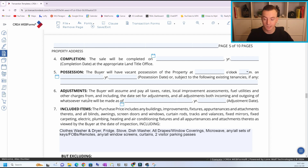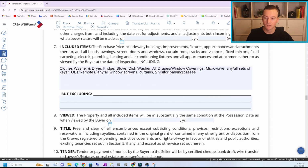So you don't have to worry about calculating this yourself. They will provide this to you prior to actually having to pay it, of course, and it's all dealt with when you schedule your meeting with your lawyer or notary. Possession, also we're going to have the time at which you're going to, and it's important to have vacant possession in here, and more specifically if it is a tenanted property, but we're not going to get into tenanted properties in this video. Then moving on, we're going to have the list of included items.